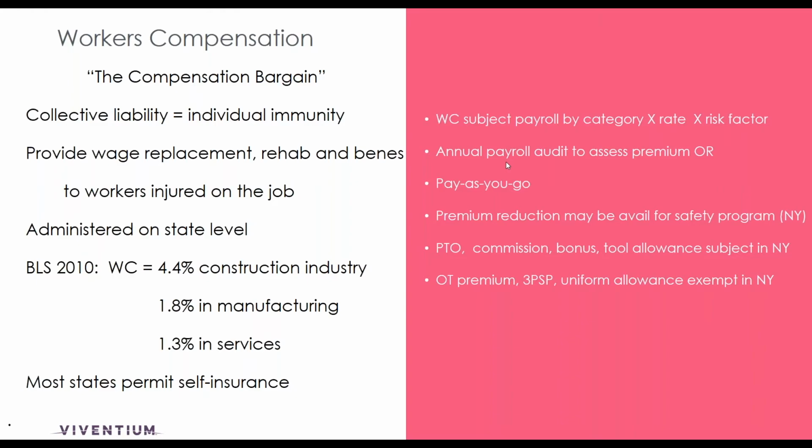There is another way, a pay-as-you-go system. Instead of having this estimate at the beginning and then truing up later, which is always going to be to your detriment, you can actually just pay in your workers' comp as you go with the actual incurrence of your payroll. In other words, as you incur payroll in each of these departments, electric, iron, administrative, bricklaying, each week you will be paying in workers' comp as you go, and pay-as-you-go for workers' comp is a service that Viventium offers.